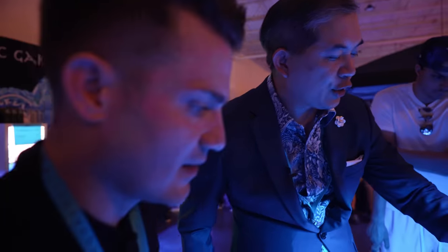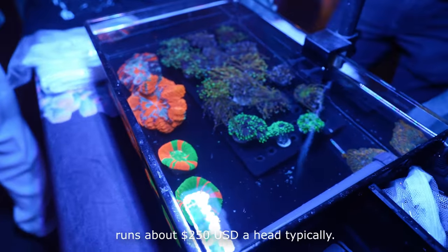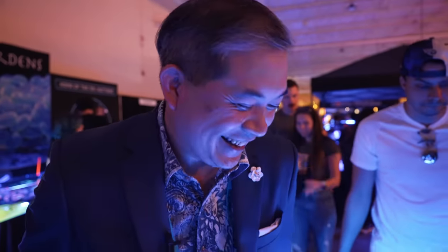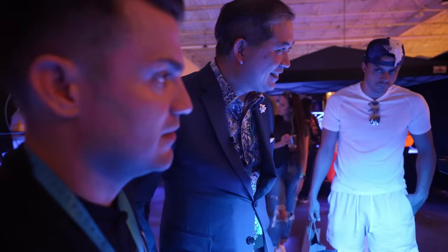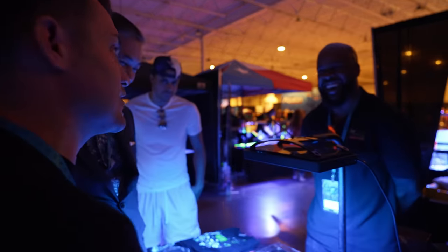Out of curiosity, what's the general price point, and the price point for the one that we were looking at? So that guy right there in the middle that you were looking at runs about $250 a head, typically. To be perfectly honest, if that was on Tidal Gardens, I would sell it for more. So $250 is sounding... That ain't bad. Dwayne, we're going to take it. All right. Now, don't let anyone take it, okay? I got you. I know how this works here.